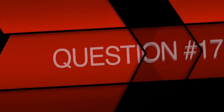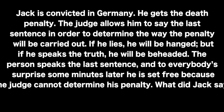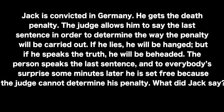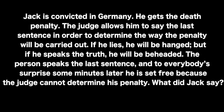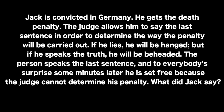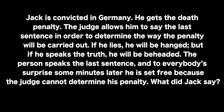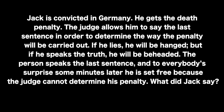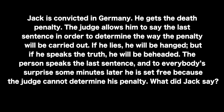Question number 17. Jack is convicted in Germany. He gets the death penalty. The judge allows him to say the last sentence in order to determine the way the penalty will be carried out. If he lies, he will be hanged. But if he speaks the truth, he will be beheaded. The person speaks the last sentence, and to everybody's surprise, some minutes later he is set free because the judge cannot determine his penalty. What did Jack say?